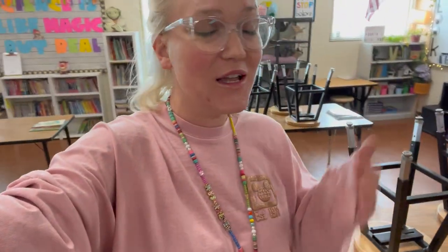I don't even care, because this is great for my sped kids, because they can just look at pictures. You know, they can try to read, but if not, they can just look at pictures. I think it's gonna be great. So wish me luck, fingers crossed.